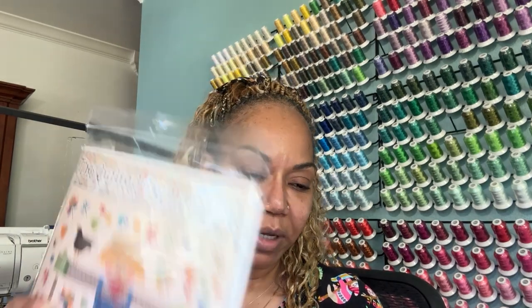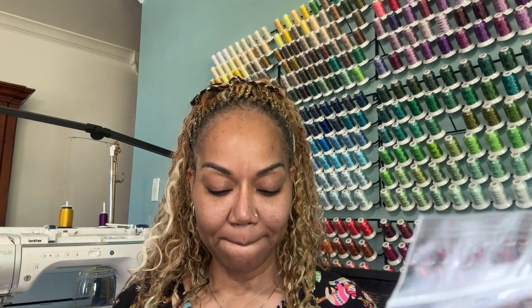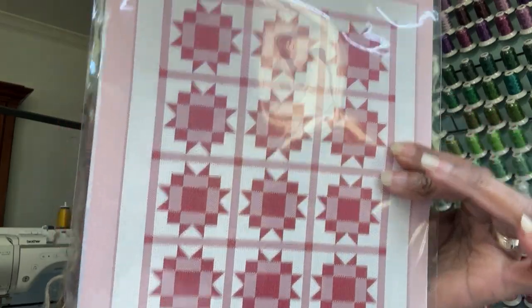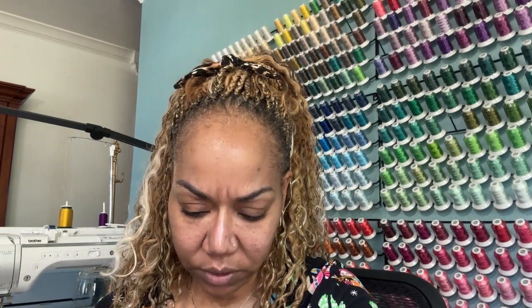So that was like 22 bucks for that. And then this one right here is Home Again, Vintage 2 Color Quilt by Lori Holt, Be in My Bonnet Company. And this one is $13.75. Looks like that. So, yeah, I got that for $109, $22, $13, and $13. I don't know. My bill was like $170. So, happy birthday to me. That's what I take it as. That's my birthday stuff. So I won't be buying anything for myself for my birthday. Right? Bunk that.